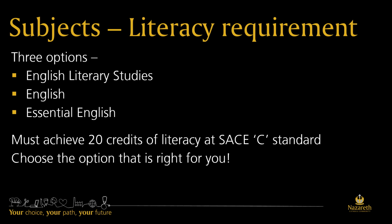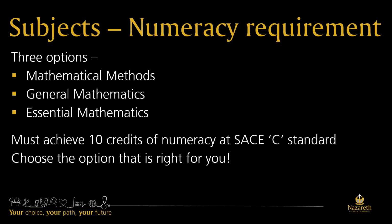Choosing the right option that provides you with just enough challenge but also an opportunity for success is really important. In terms of the numeracy requirement, again, there are 3 options available to you in terms of mathematics subjects. There is mathematical methods, general mathematics, and essential mathematics. Again, you must achieve 10 credits of numeracy at that C standard in order to complete your SACE. So choosing the right maths option for you becomes really important.